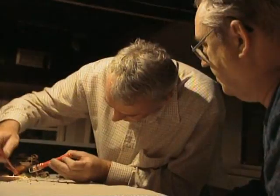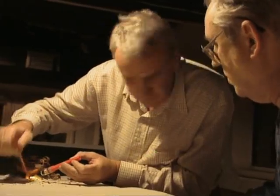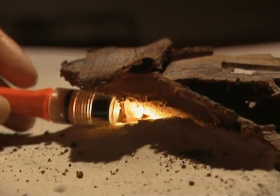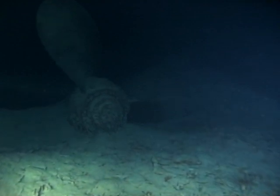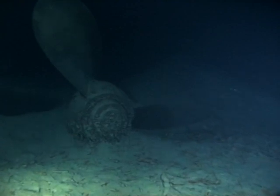Yeah, it's right in the sand. To Livingstone's trained eyes, Titanic's propellers provide clues as to how the stern finally landed on the bottom. The propellers are curiously bent upwards, which suggests that the aft end of the stern hit the bottom first. And it would almost look as if the aft end hit the bottom, just dropping like a stone.